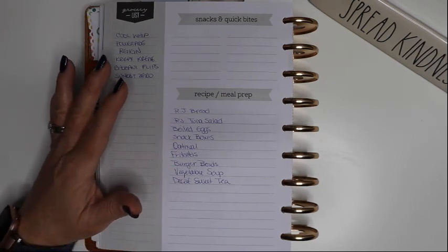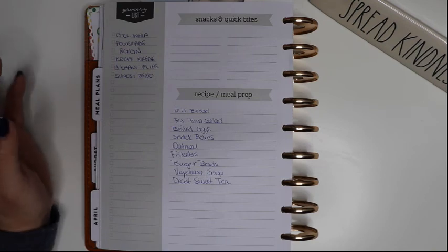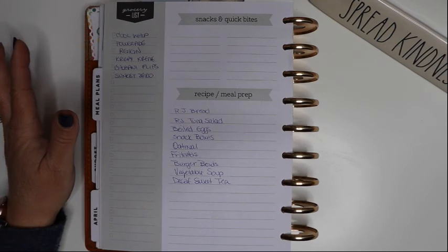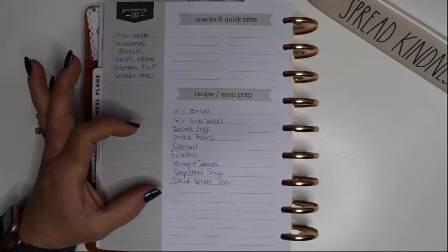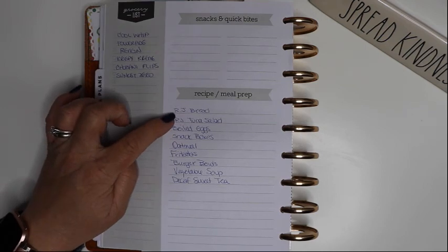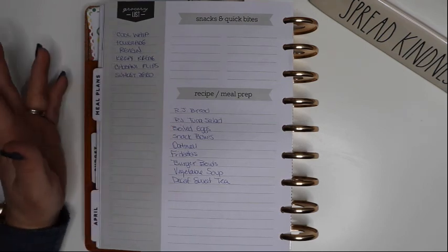Like I could make a few of these things, but again, I'm trying not to overwhelm myself. The oatmeal literally takes less than 5 minutes. The tea can brew and the boiled eggs can run while I make the tuna salad. So all of that together, I mean, I could do all of that.